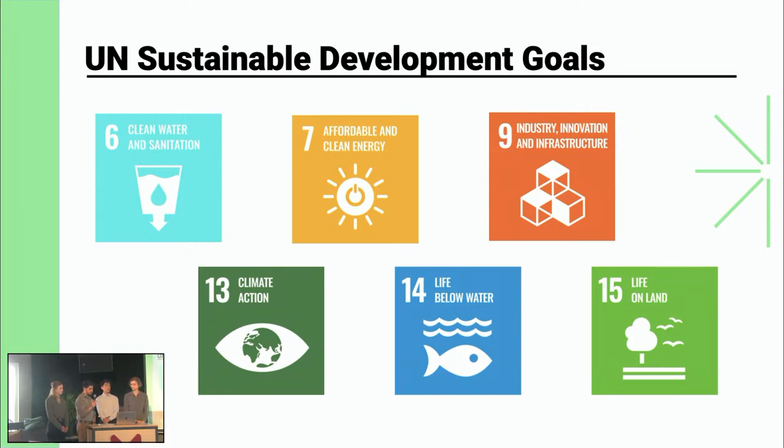And then for goals 13 and 15, climate action and life on land, our use of a multifunction approach to the utilization of solar panels and bioswales is really important towards our goals. Through our project, we'll be able to preserve the environmental health for the communities that we're working with. And we'll also be able to protect and restore some of the conditions of the local terrestrial ecosystems, combat desertification, fix carbon, and halt land degradation and biodiversity loss.